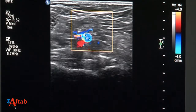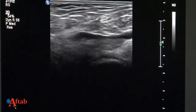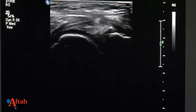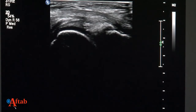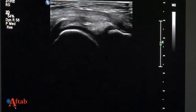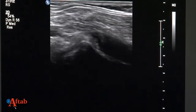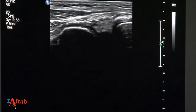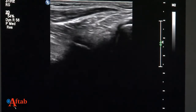For the posterior cruciate, we'll need to really put him in an optimal position. I'm just going to try to see medially if I can. That's, of course, the posterior horn of the medial meniscus. We could have done it when we were scanning the anterior horn, but now we can do it as the posterior horn. And this is the posterior horn of the lateral meniscus in a long axis scan.